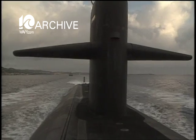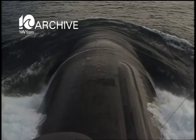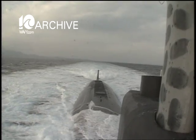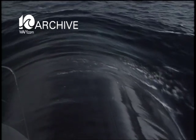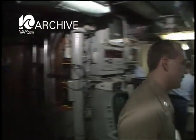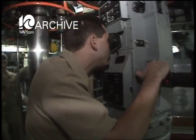Underway on the surface, the Baton Rouge is an awesome sight. 6,200 tons pushing an enormous amount of water out of the way, leaving behind a huge wake. But submarines don't like the surface. They live and work far better beneath it. Hatch secured, ship's rigged for dive. We aren't allowed to shoot here underway, so this and other control room sequences are reenactments, but they're virtually identical to the real thing.